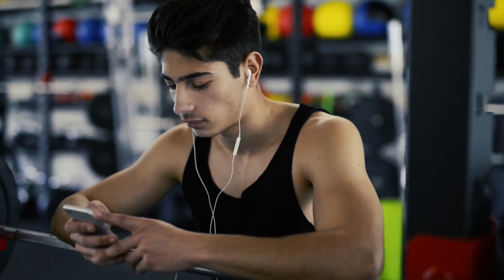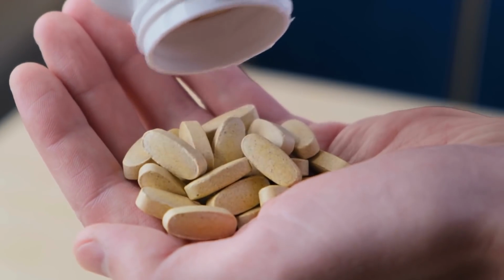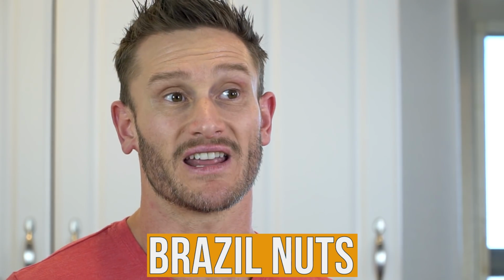This last one is pretty cool. I could tell you straight up, go take a selenium supplement, and you'd probably run to the store and get one. But why do a supplement when you can do a whole food? That's always my thing, right? So having a couple of Brazil nuts a day, just mixed into the routine, is pretty darn easy.